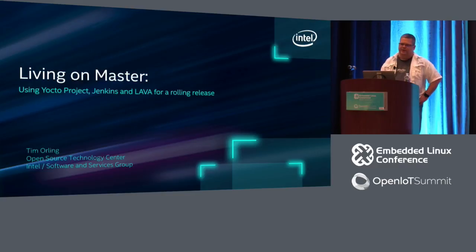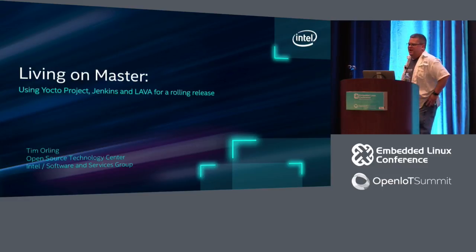So let me ask, how many people are using Yocto Project? Okay, great. How many came primarily because of the Yocto Project part of this? Okay. How many people are using Jenkins for your build system? Okay. How many people are using Jenkins pipelines? Awesome. Okay. How many people are using Lava? Okay. How many people are doing hardware testing at all? How about automated hardware testing? Okay. All right. So we got a lot of manual testing. That's what I would expect. Okay. Thanks.